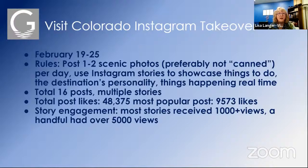But we also do Instagram takeovers. So we did one just in February. The rules are please be scenic. Please don't be too salesy. Use stories that look authentic and show things to do and people in fun places. So we did 16 posts, multiple stories. The total post likes were almost 50,000. Our most popular was almost 10,000. And for story engagement, most stories received over 1,000 views, and a handful were over 5,000 views.